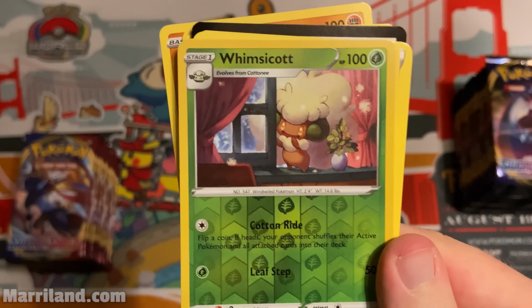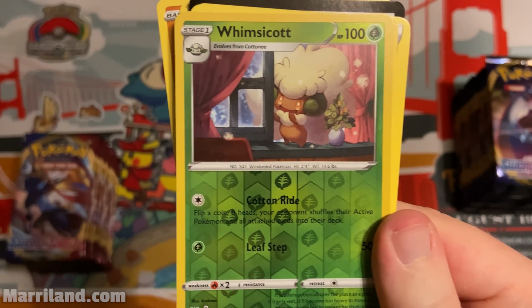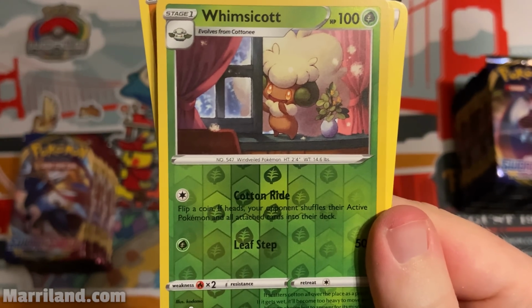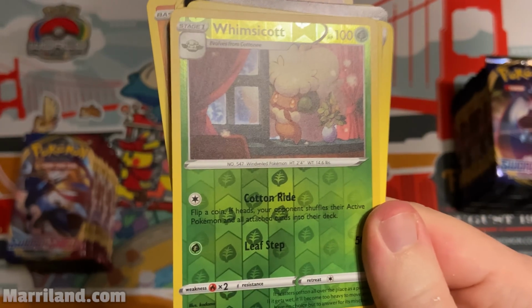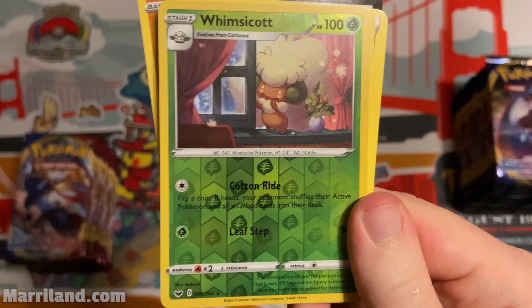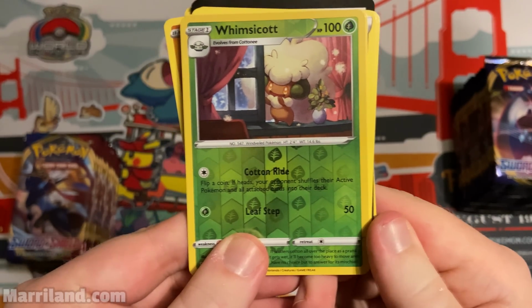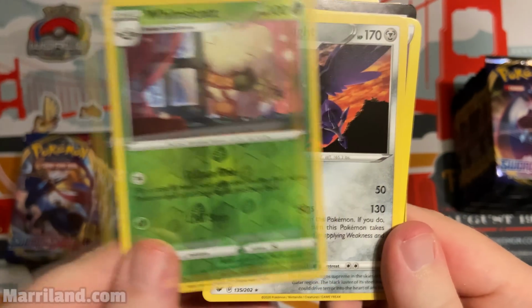This Whimsicott. Okay, so I tried out the decks. I played against my mom, actually. She plays the card game every now and then. We haven't played in a while, but this thing, it was in the Rillaboom deck, and it destroyed me with that Cotton Ride and Leaf Step. 1 grass for 50 damage. Like, this thing was my bane.